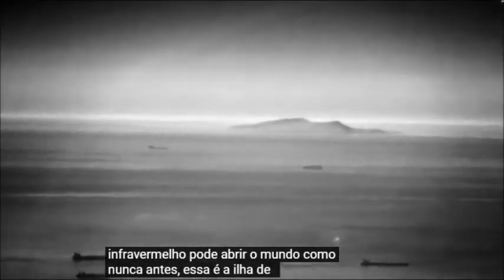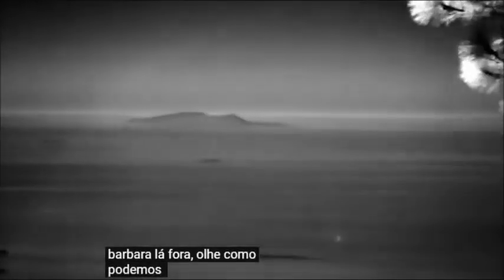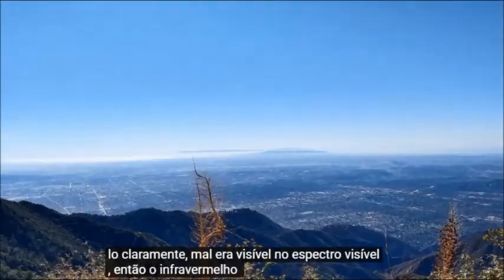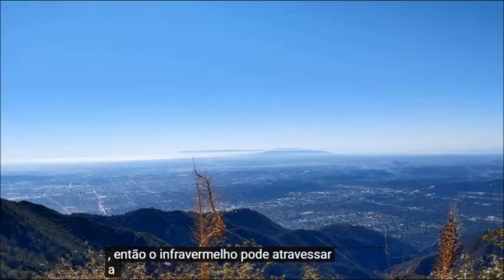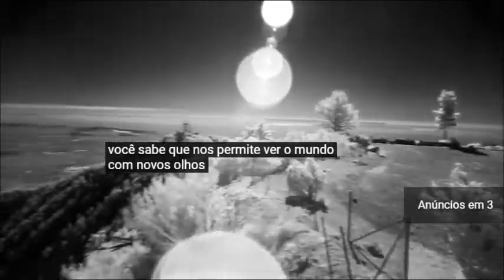That is the island of Santa Barbara, way out there. Look how clear we can see it. It was hardly visible in the visible spectrum. So infrared can pierce through the haze and enables us to see the world with new eyes.